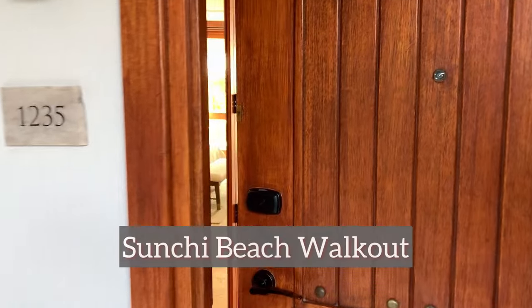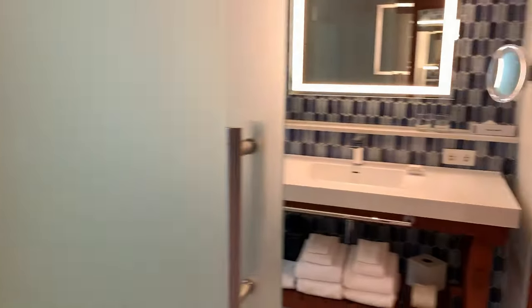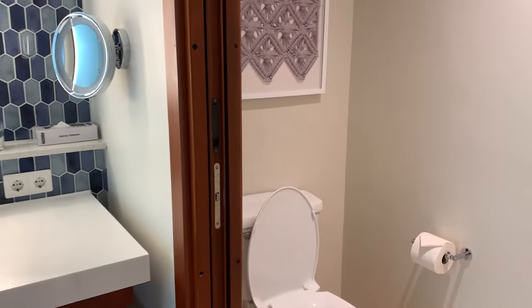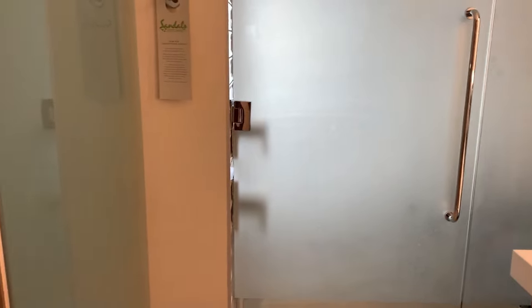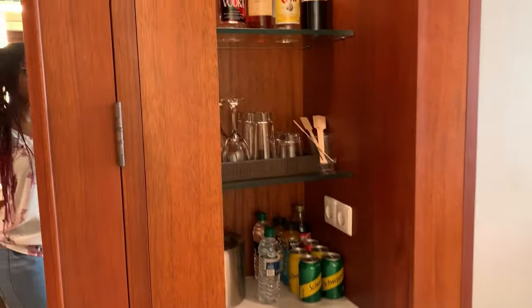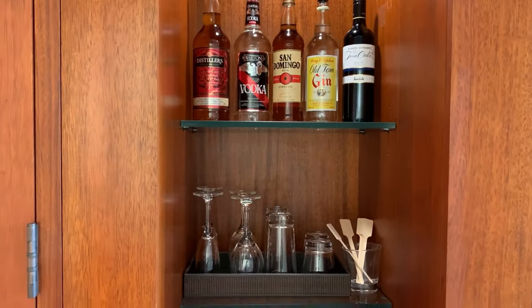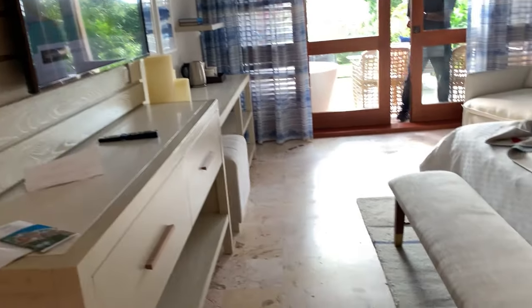All right, that was the orientation. Now welcome to our room. Now this was an amazing room. I loved every aspect of it. The staff came every day to replenish our towels, to clean the room, make up our bed. It was one of the best Sandals resorts that we have been to thus far, and the view was amazing. Check it out, the view from the inside and outside.